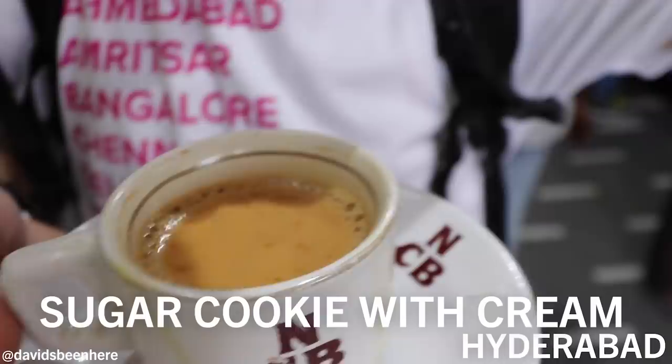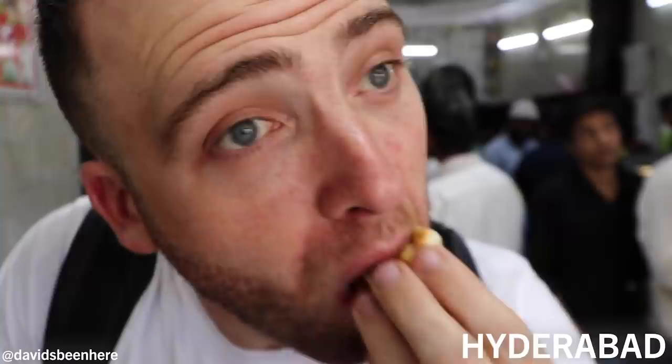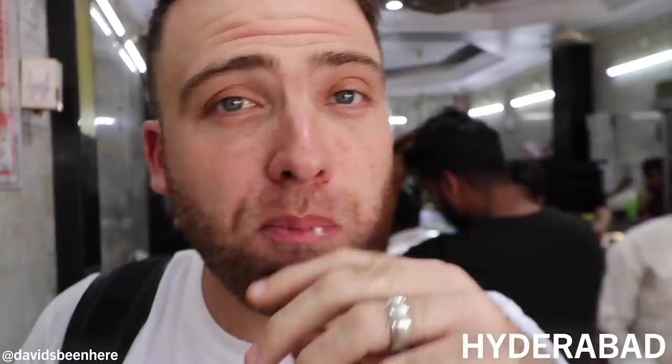Oh wow. So this is a sugar cookie with cream inside. That cream is like icing. Oh, and wow. Like melted through with the chai.